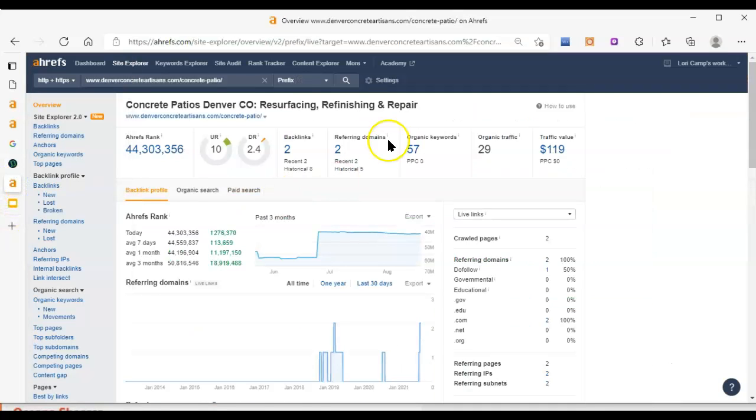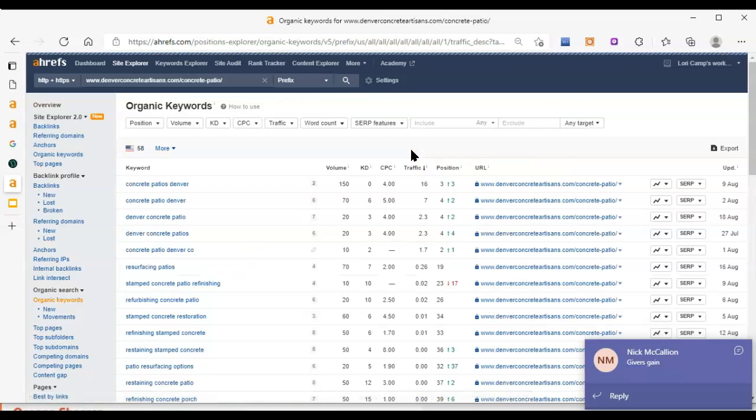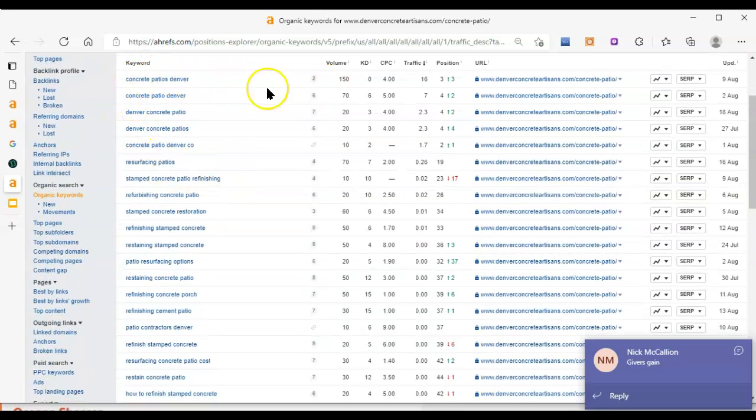And then finally, we can throw them in this tool here and see that they've got a UR score of 10, a DR score of 2.4. These are not real impressive scores either. Only a couple of backlinks, but they are showing up for quite a few organic keywords. So we can click here and we can see that they are showing up for concrete patios Denver. We already knew that.